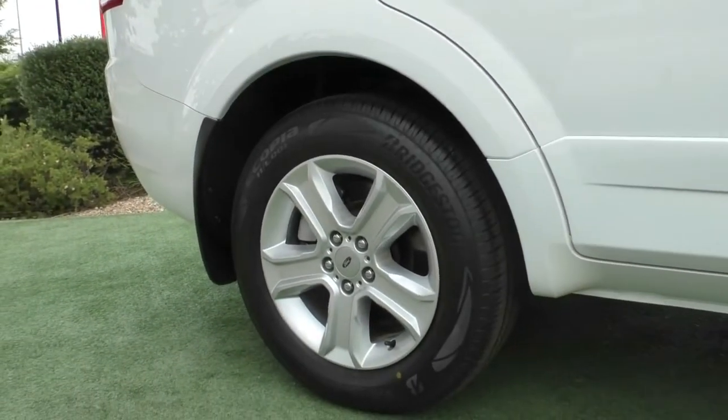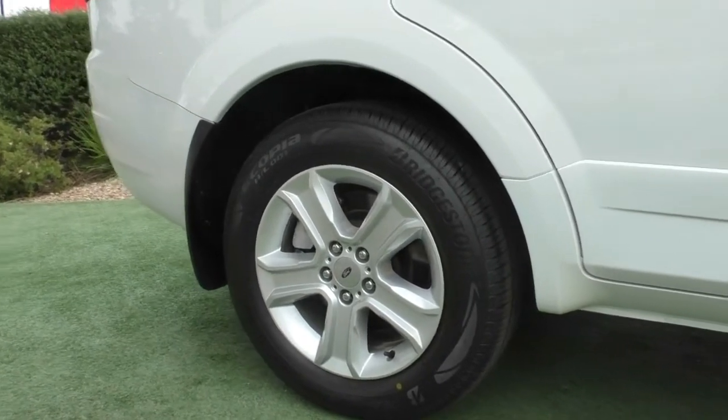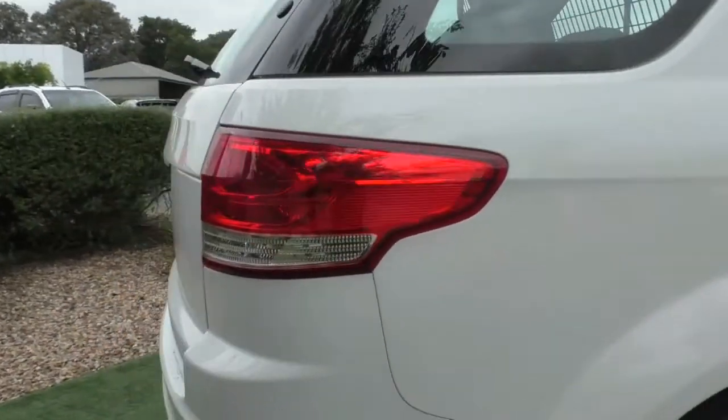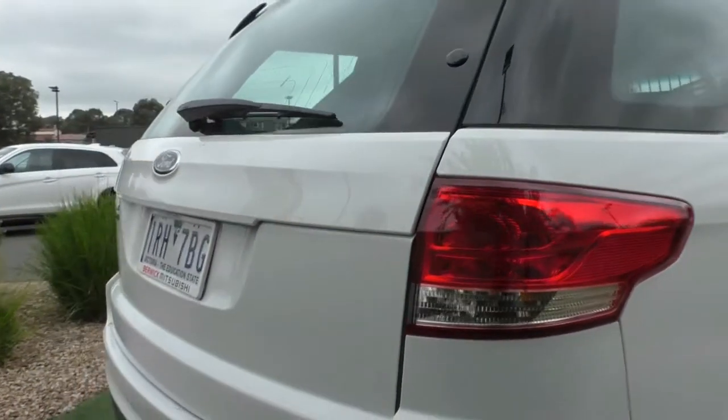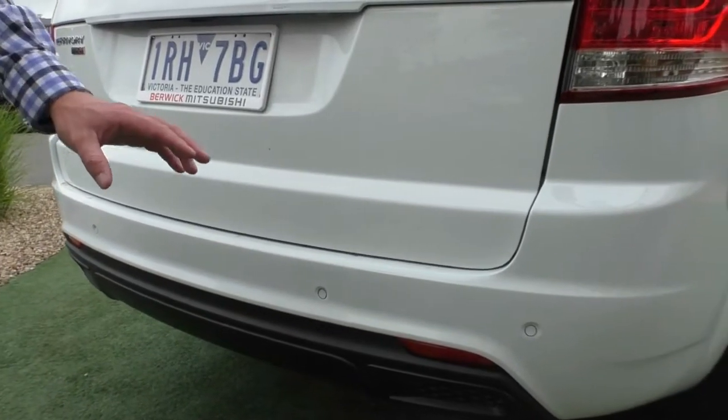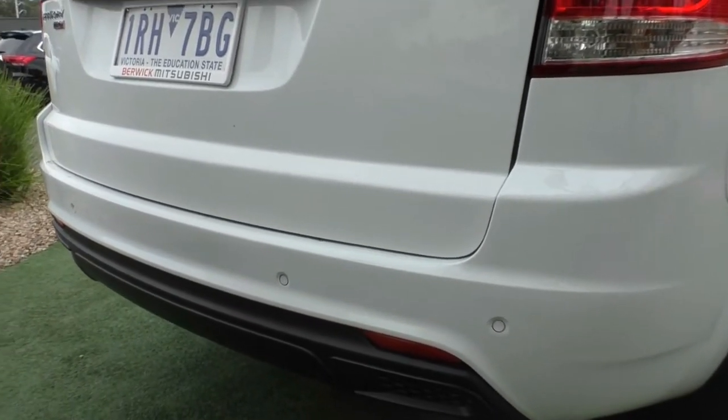This back alloy wheel is completely unmarked with a very good tire on that one as well. Driver side tail light, excellent condition. The rear bar, apart from having a little bit of dust from the recent Melbourne storms, very, very tidy. Do have colour coded reverse sensors on the rear bar there.